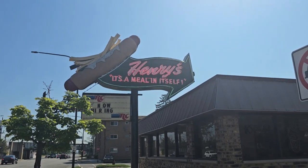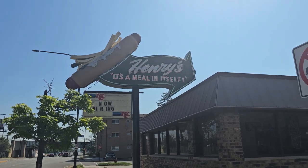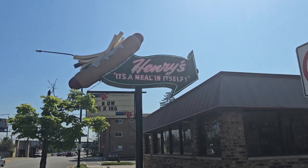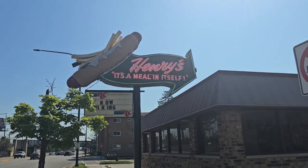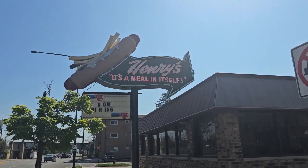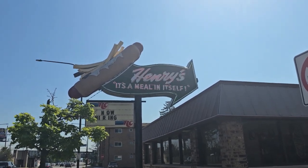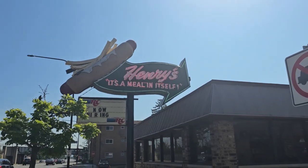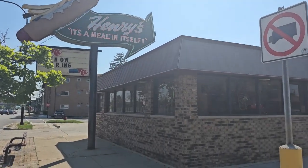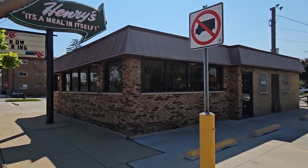All right, here we are, guys, at our next stop here along Route 66. This is Henry's. This is a hot dog stand, basically, that was created in the 1950s. It started out as a hot dog wagon. He would have a little cart out here and would sell hot dogs. Eventually built it up into this little restaurant that has been here again since the 1950s. As you can see, it's a nice little quaint place. It is still open. Unfortunately, it's not open right now.